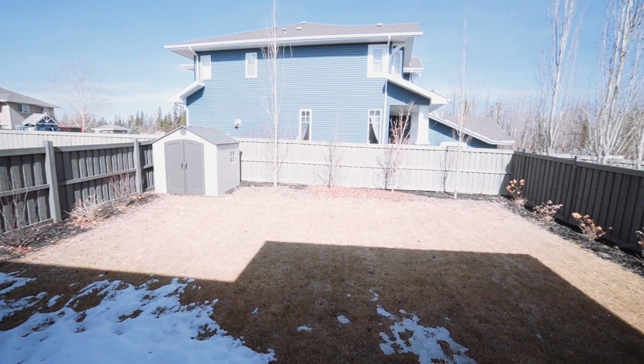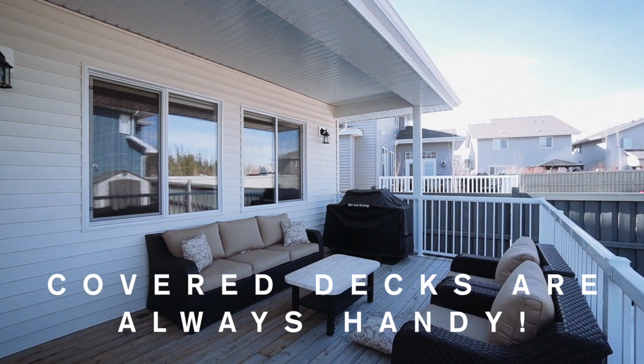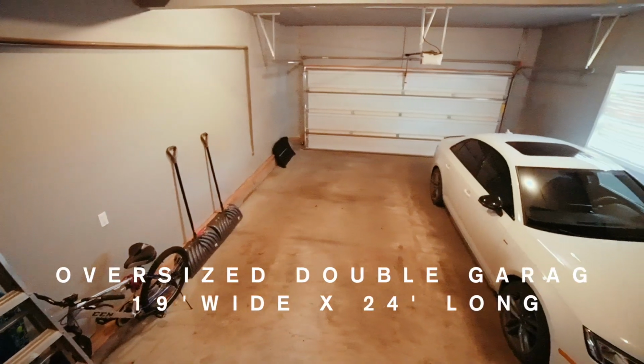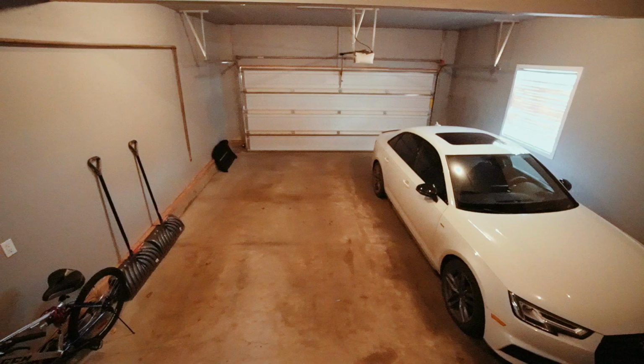The yard is fully finished and has lots of space for you guys to enjoy and run around. And this home also has a covered deck, perfect for barbecuing when it's raining out. In general, I think this is gonna be a great space to relax, kick your feet up, and just enjoy the outside. As well, the double attached garage is oversized, has high ceilings, and if you happen to have a truck, this garage will definitely accommodate that.